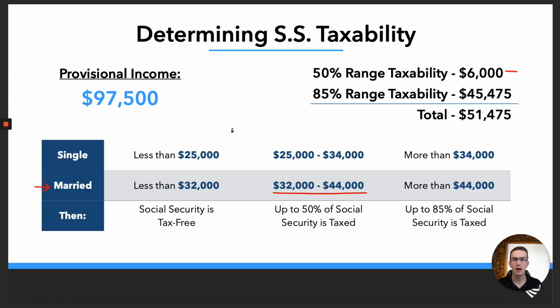Now, because our provisional income is $97,500, which is obviously over $44,000, we're going to take $97,500, we're going to subtract out $44,000, and then we're going to take 85% of that given value. That's going to be the taxability that we have in this 85% range here. So in this example, this is going to be $45,475. Now, our total Social Security taxability then is going to be $51,475.